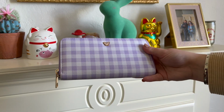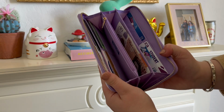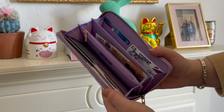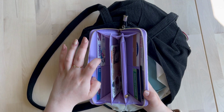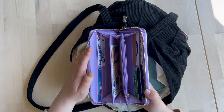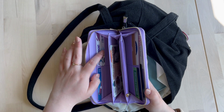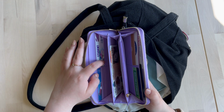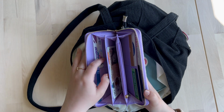It's super cute. Yeah, inside here I have it very organized. I'm very organized just now. My bank card, my student ID, my old Young Scot card. I'm from Scotland, so this is like our, what would be the best way to describe it? It's kind of like our student ID, but for when you're in high school and stuff like that. However, my photo is from when I was 10.